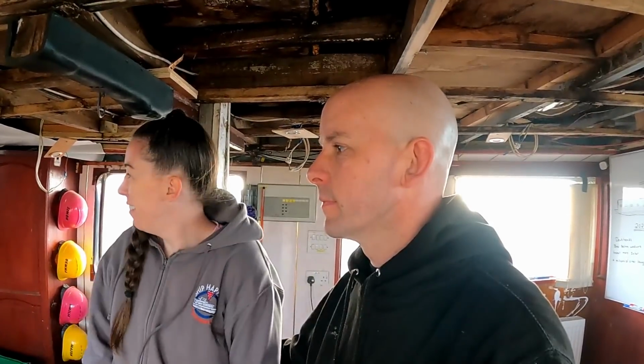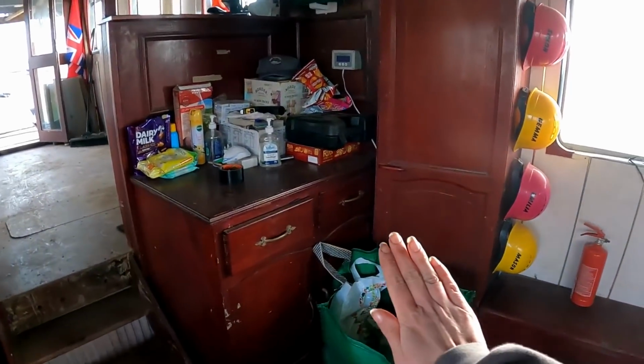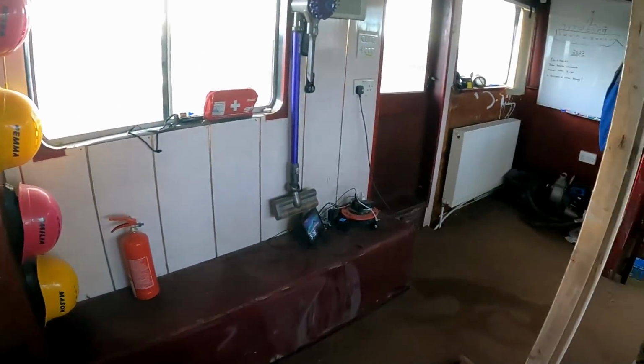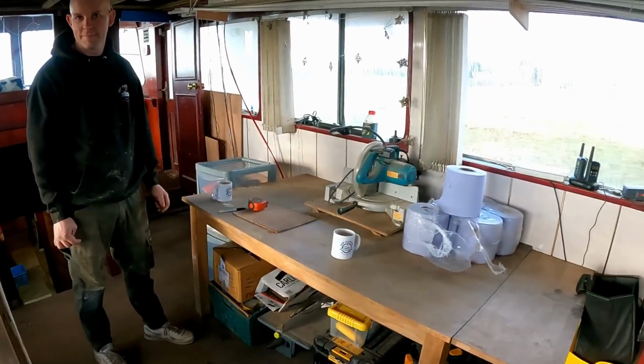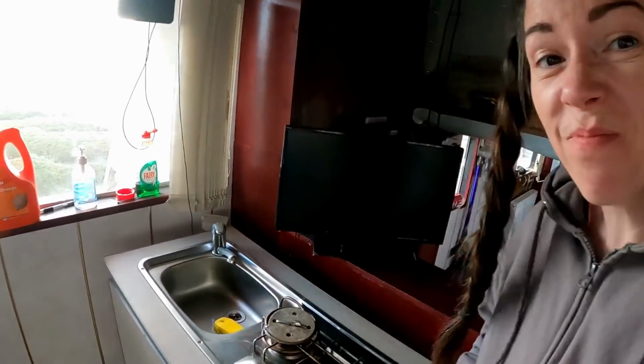Yeah. So, clean boat. Let's just show them. I've got a clean boat. Don't look at that, or all that stuff. But it's tidy, isn't it? I even went as far as cleaning the little sink.